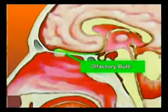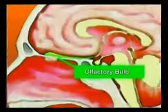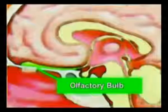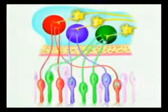The olfactory bulb is another important part of the olfactory or smell system. The olfactory bulb lies on the front side of the brain, on top of the nasal cavity, concealed upon the brain case. There are two olfactory lobes in the brain, just as the nose has two nasal cavities. Each of these lobes is about as big as a pea.